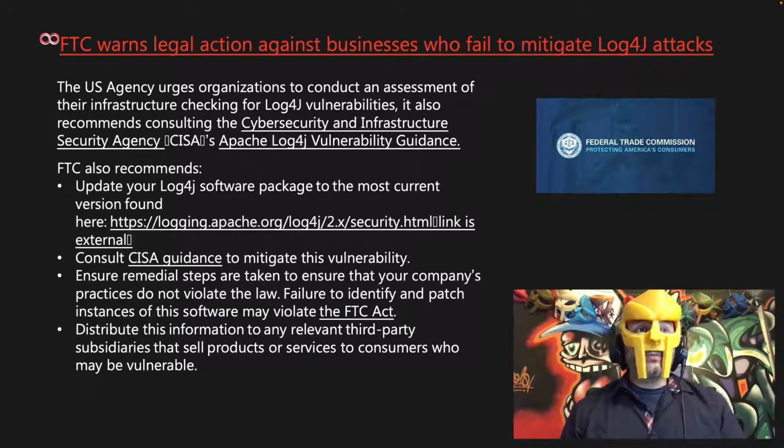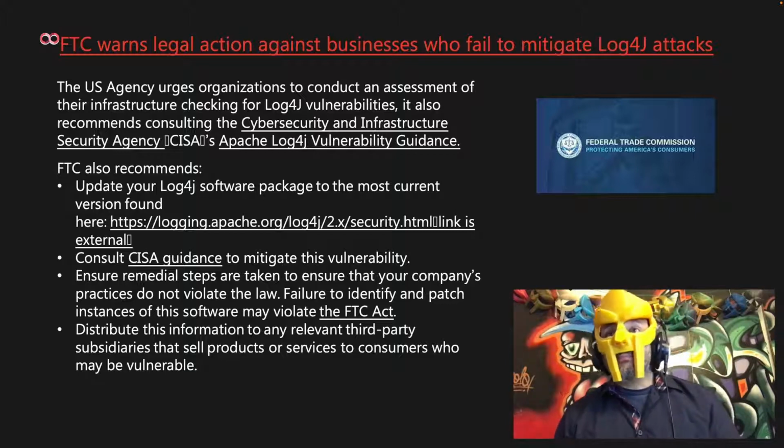FTC also recommends updating your Log4j software package to the most current version found on Apache, and consulting CISA guidance to mitigate this vulnerability. In short, remedial steps should be taken to ensure that your company's practices do not violate the law. Failure to identify and patch instances of this software may violate the FTC Act. Distribute this information to any relevant third-party subsidiaries that sell products or services to consumers who may be vulnerable.